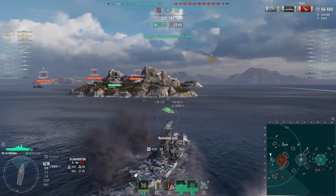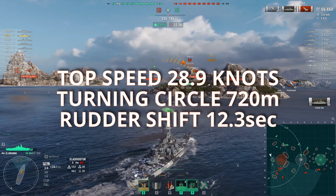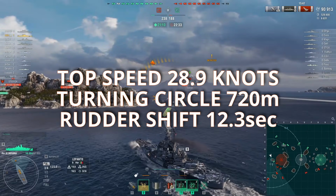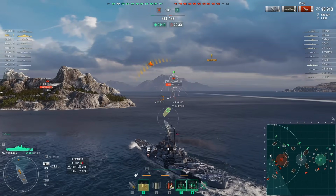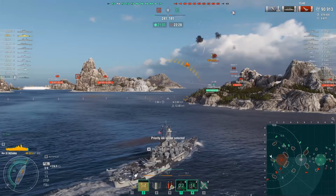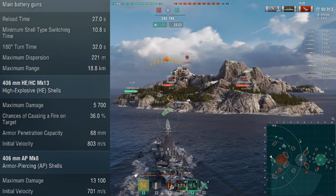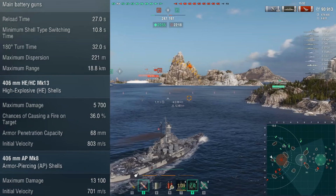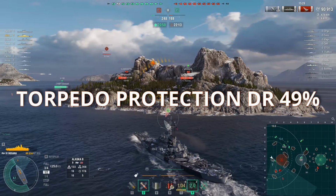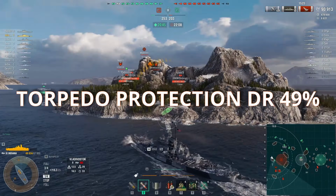In-game, Indiana is a Tier 9 fast battleship. Although fast might be a little bit generous, she's not exactly chasing cruisers, but her acceleration is excellent, meaning she gets up to speed very quickly, even though she won't win any drag races. She comes equipped with 9 406mm or 16-inch guns, the classic American punch, accurate and heavy. Indiana gets a very strong torpedo protection system, letting you shrug off torpedoes that would normally doom lesser ships.